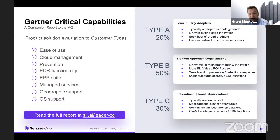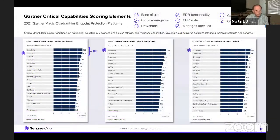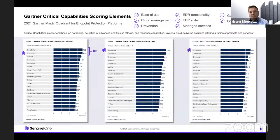So if anybody wants to get a copy of that report, in the lower left corner you can see the link, s1.ai/leader-cc. You can go there and check out the report. But let's talk about the results of the report, which are exciting for us. When you look at how Gartner scored these, we have A, B, and C across the board there. I'm happy to say we got the highest score across the board in all of these. Now, we did tie for type A with another vendor, but really what this tells you is that according to this evaluation, they're seeing our products, our services, just our company in general, as a very reasonable, very effective solution, regardless of what type of organization you may think of yourself as. It's an easy story for me to tell. Very excited about it, but really, those are the results.